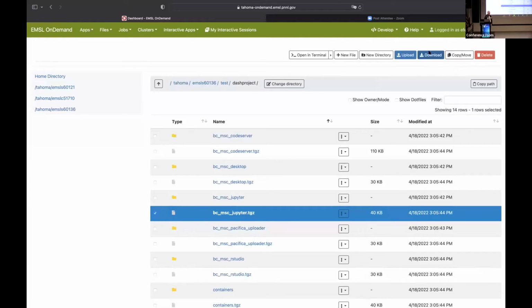I wouldn't suggest uploading terabyte-sized data files this way. It might take a little longer than your laptop or your web browser can deal with. If you need to move large files like that, let me know and we can help you with that. There are other ways to do that properly. But for these simple config files and data sets, you can move them in and out of the file system pretty easily this way. You can also edit files.